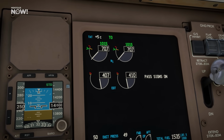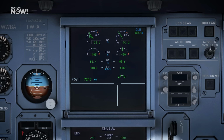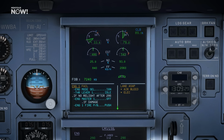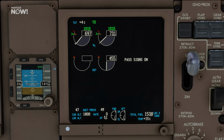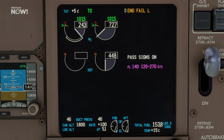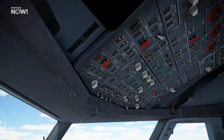They provide useful information like engine parameters, but also monitor for failures in any of the aircraft systems, and if they detect something, they then provide electronic checklists to help the pilots fix them. Both systems provide different levels of alert, prioritizing them in terms of severity, and use color coding to show which items need to be carried out by the pilot or by the aircraft itself.